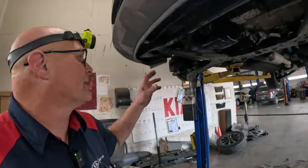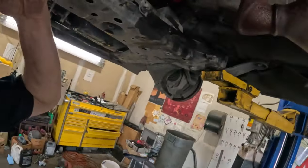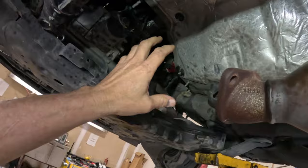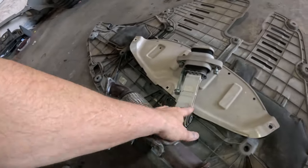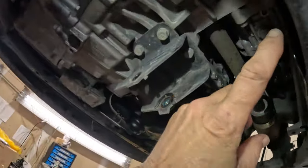Okay, I got the thing up in the air. I got the tires off, and I'll show you what I've done so far. So I got this exhaust loose right here, and so I get this down. I got the dog bone mount off, and of course the undercovers. And this is where the dog bone mount went right there.